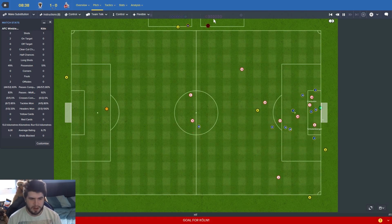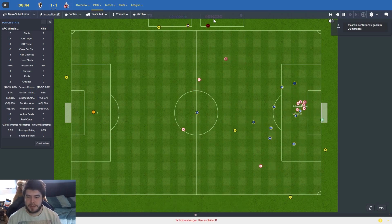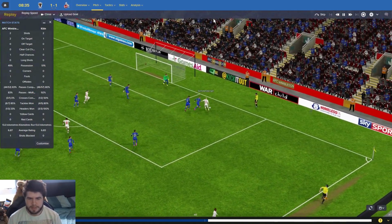Goal! Like that. When Centurion goes through and scores for Köln, Ricardo Centurion. They've got some fantastic names in this Köln team, I have to say. Away goal for Köln, and this could suddenly get a little bit dicey now. It all looks so good to start with.